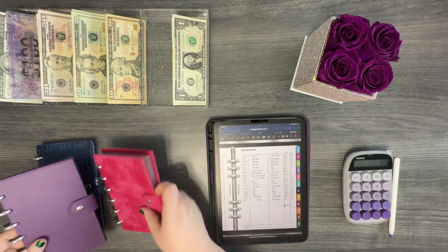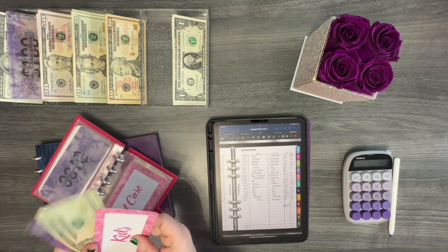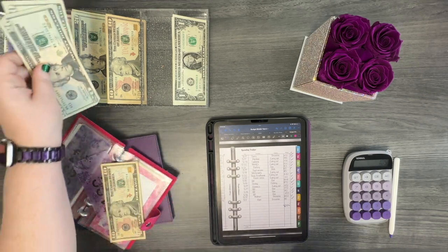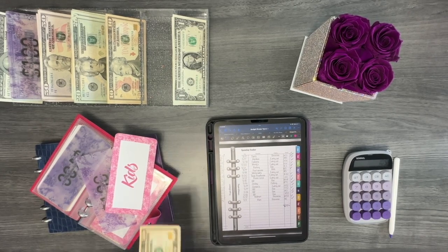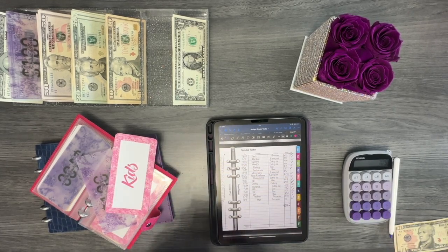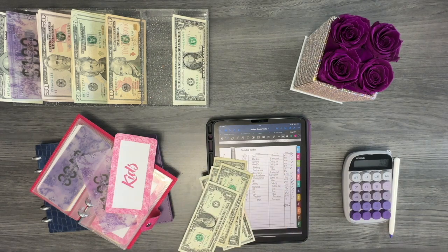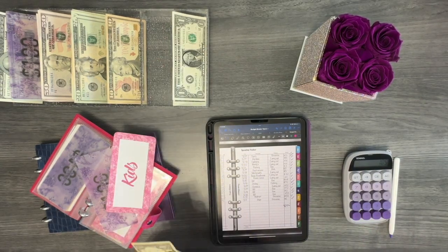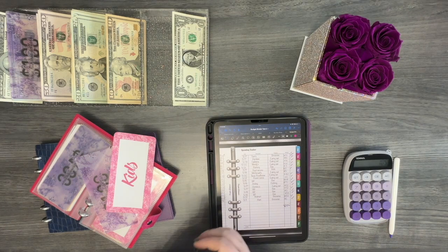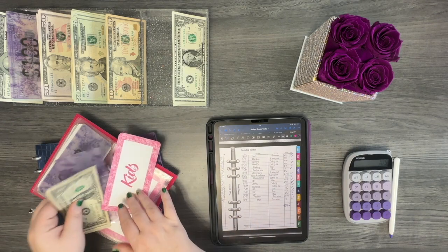So let's go back over to kids, and I'm just going to go ahead and break the 10 and take care of this. So 20, and then I need to break this 10. So I'm going to swap this 10 out for 5, 6, 7, 8, 9, 10. And then put the 1 over here. And then we have 100 in the bank, 5, 6, 7, 8, 9. So $109 left for kids.